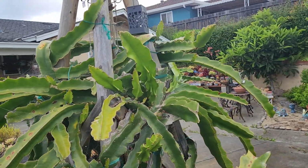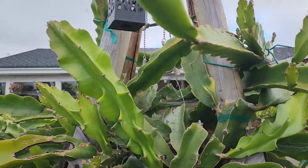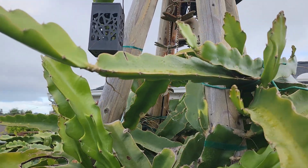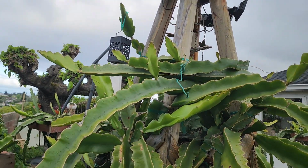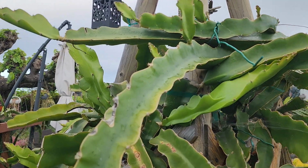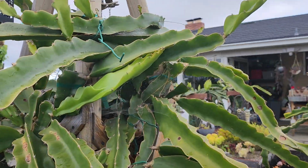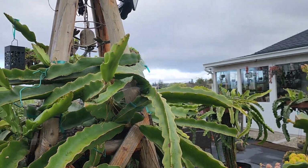One thing I noticed with the Vietnamese white this year, I have a lot of buds on this side of the trellis, on the side that's facing south. And I noticed that this side gets more sun than the north side. I'm going to walk around and just show you.